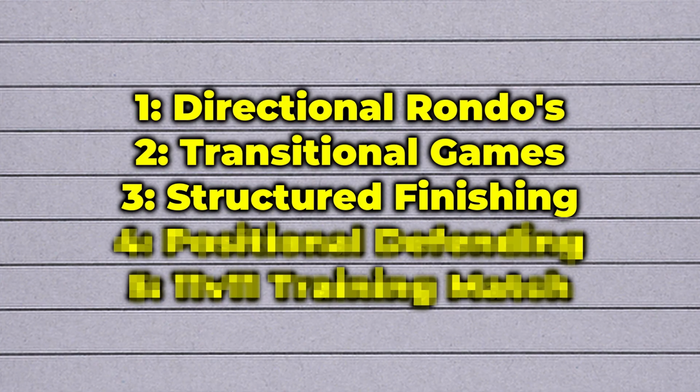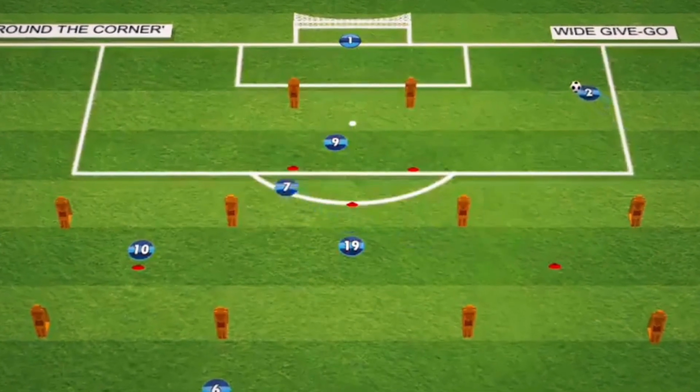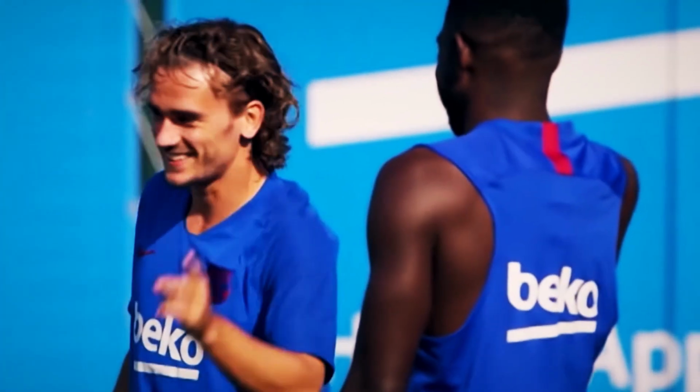Number 3 would be, I want to try and avoid using the word structured, but structured finishing. So finishing sessions that have structured runs. Explain to your players that you need to make this run and time it at this point to get onto the end of this type of cross. That is really, really important. I think it scores you goals if you're able to get on the same page with your players as to what you will look like in the final third. Structured and patterned finishing is really vital at the top level.